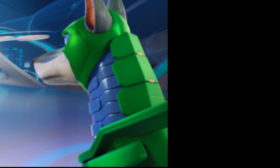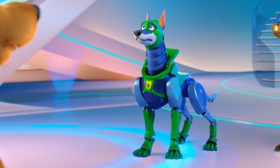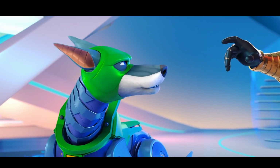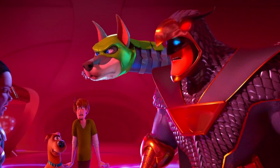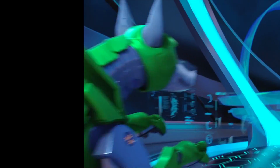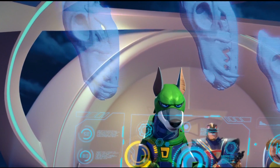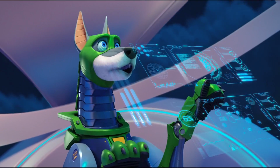This movie does not fall into the trap that Raya and The Last Dragon falls into of looking like almost any other animated movie in terms of the character designs. If you look at the faces in this show, they're either directly inspired by the classic Scooby-Doo cartoons or what other animated properties they're drawing from. So they did a very good job of taking those old designs and translating them into 3D.